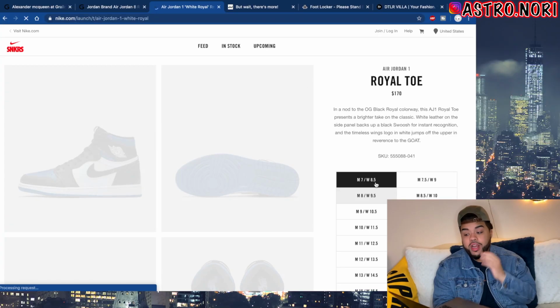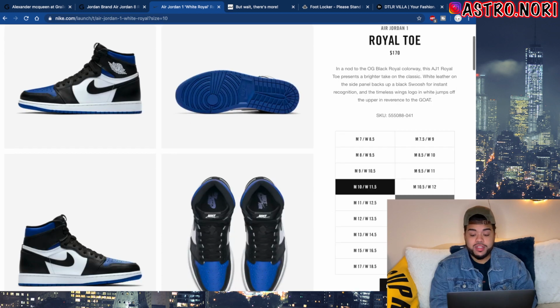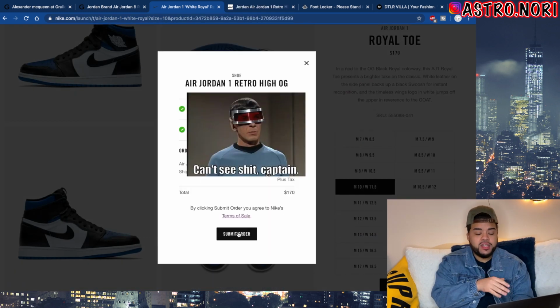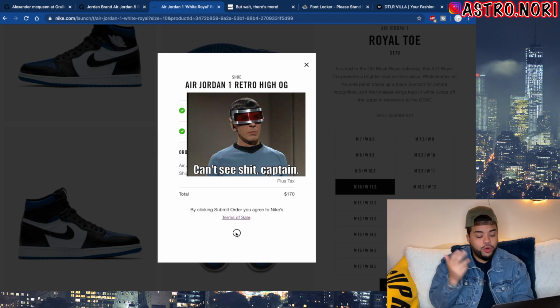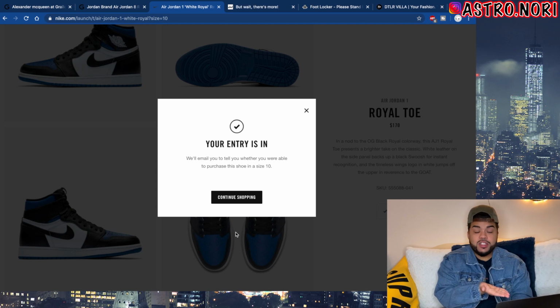And as you can see, I'm right here on sneakers. I'm starting right away off the rip, trying to add my size. I'm gonna go ahead and try and purchase this one. Click that buy button. Can't see anything, Captain. I'm basically blocking everything out. I submit my order and now I'm waiting. Pretty much at this point, I'm just pending and it says your entry is in.